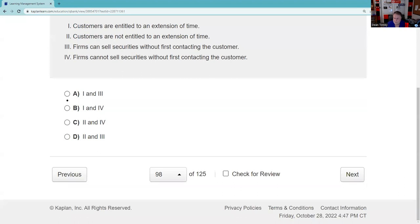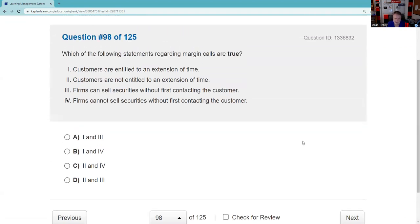Customers are entitled to an extension of time. Well, no, I can sell you out once you've failed to pay, so you're not entitled to it. I mean, we can request it. We request it T plus 2 plus 2. We don't tell customers this, but they get an additional 2 days to come up with their money. So one is not true. By the way, 2 means it is true, right? So 2 is true. Customers are not entitled to an extension of time.